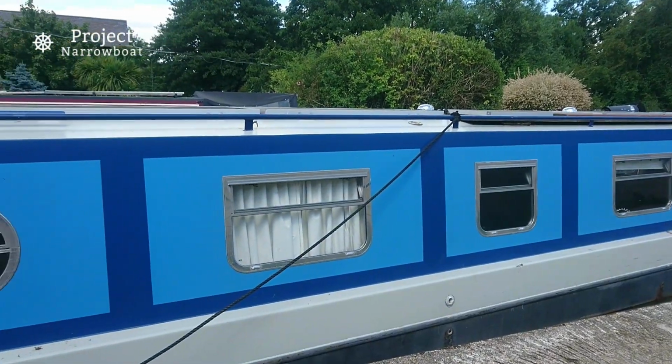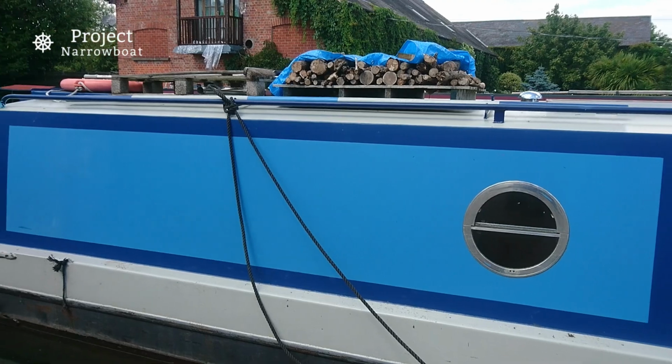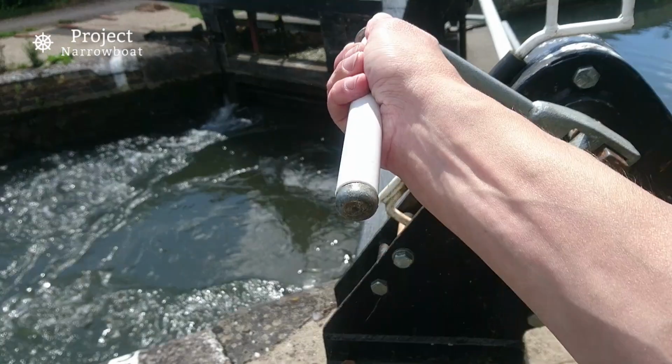Soon, I'm at the first lock of the day. Well, there's half a landing stage anyway. Well, I'm at Southcote Lock now. It's not a deep lock, but it wasn't set in my favour, and, well, it still has to be filled.